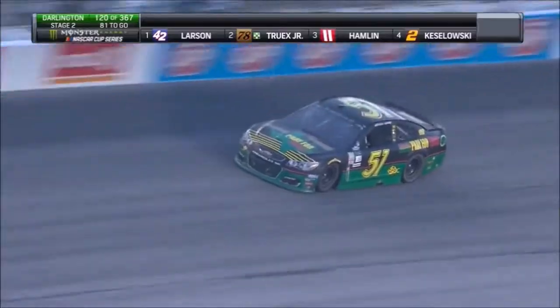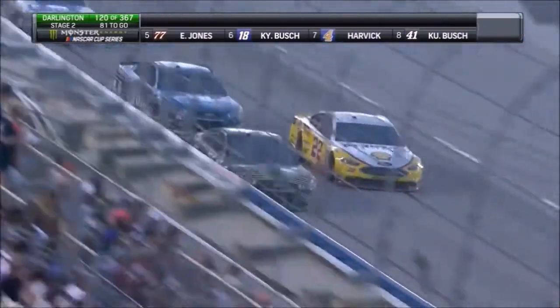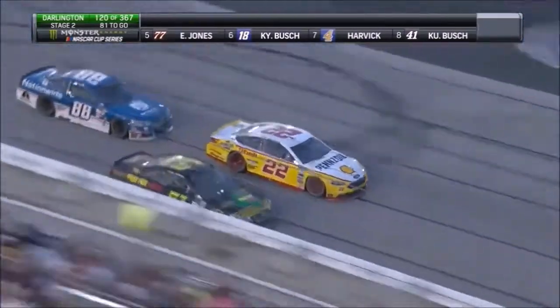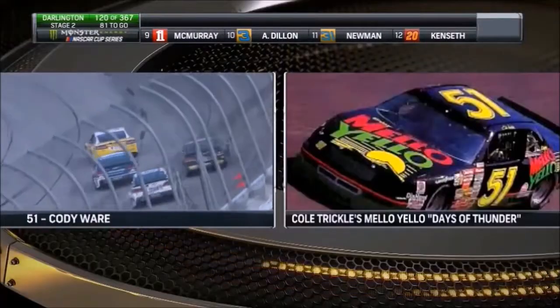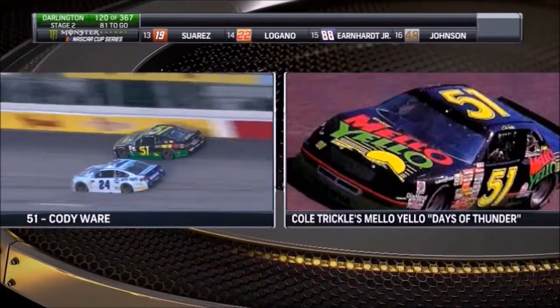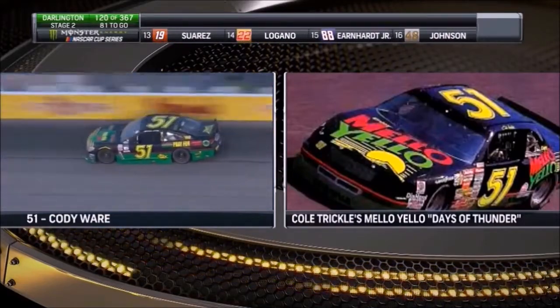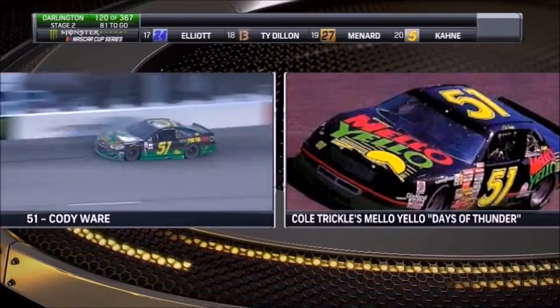It was crazy. It was Cody Ware's car, the 51, obviously inspired by the movie Days of Thunder. Cody's parents actually met in Houston. They grew up there. And so they have a lot of connections to the folks in Houston and want to definitely send them good wishes and a shout out this weekend. But I don't know if you all realize, Cole Trickle, a.k.a. Tom Cruise, his first win came at Darlington.